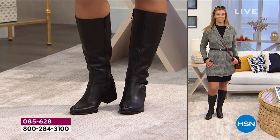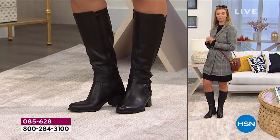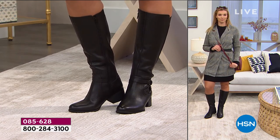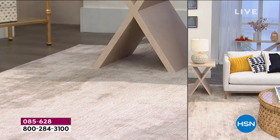Oh, that's a great shot on Dagmar. I love her outfit. Look at the black. And if you're like, I love boots, but I always have a challenge with the calf, we literally have you covered, because we have an average calf size, which is 15, or we have the wide, which is 17 and a quarter.